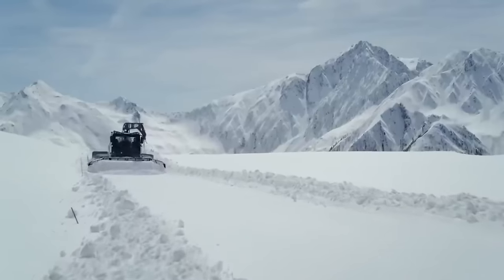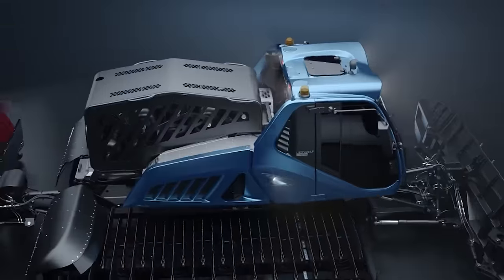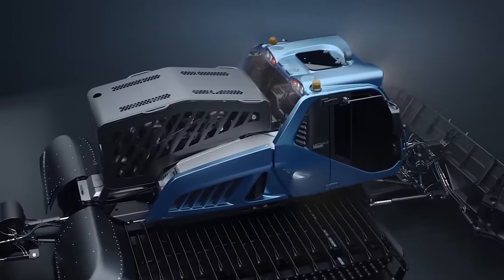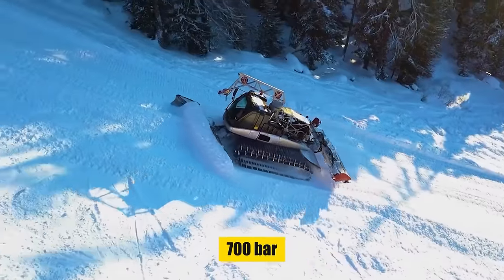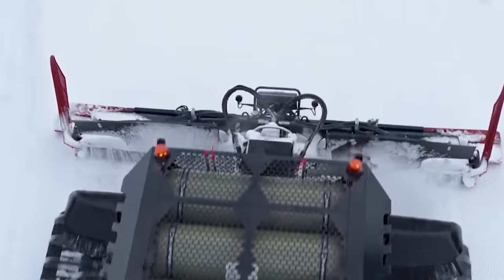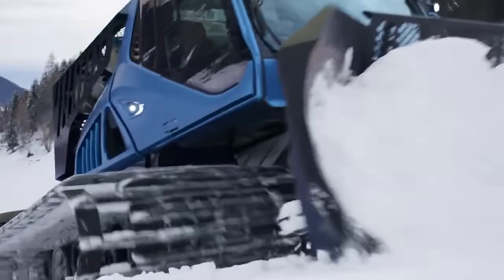Innovation is at the heart of the Lightwolf H2 Motion. It features a unique hydrogen storage system with tanks mounted on the rear. These can be filled to 700 bar, providing up to 4 hours of operation. And refueling? It's a breeze.